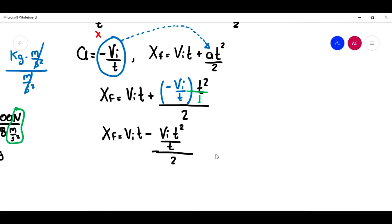So next, what I'm going to do, I'm going to cancel these t's using the properties of the exponent. So if I got t squared over t, well, the exponent is going to be canceled with this t. And the answer that I'm going to get is t. But where? In the numerator, not the denominator. I'm just going to get t in the numerator. So that's what I'm going to do.